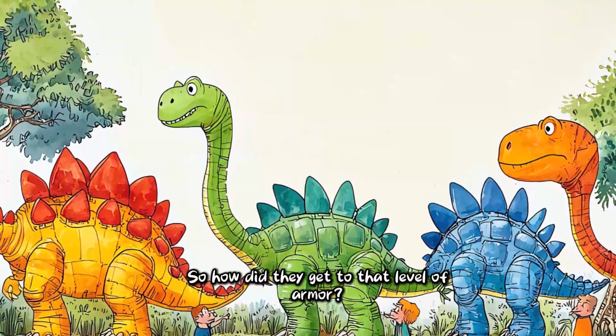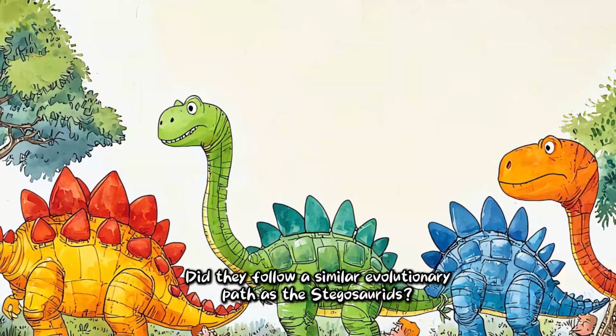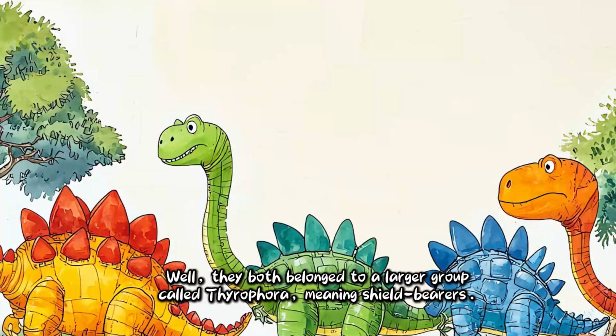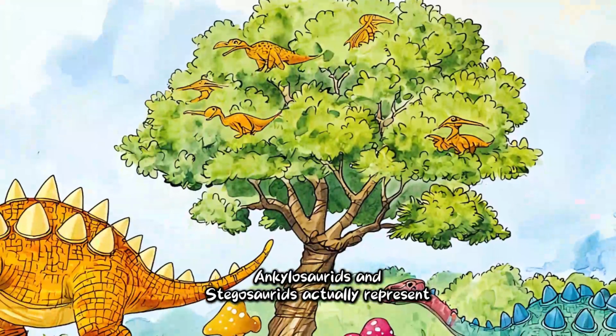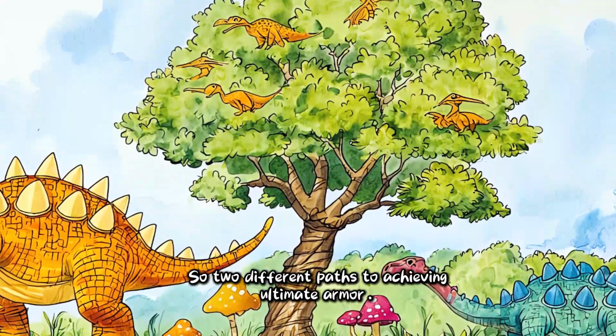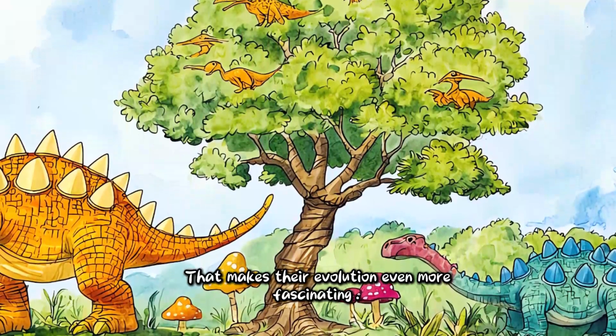So how did they get to that level of armor? Did they follow a similar evolutionary path as the stegosaurids? Well, they both belong to a larger group called Thyreophora, meaning shield bearers. But get this, ankylosaurids and stegosaurids actually represent distinct branches on that armored dinosaur family tree. So two different paths to achieving ultimate armor. That makes their evolution even more fascinating.